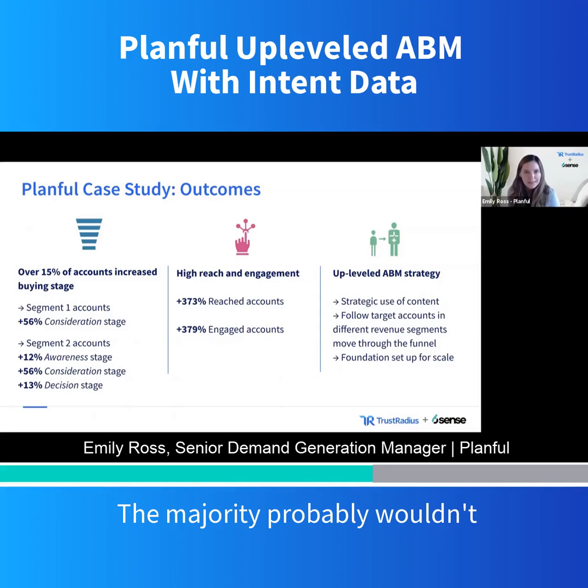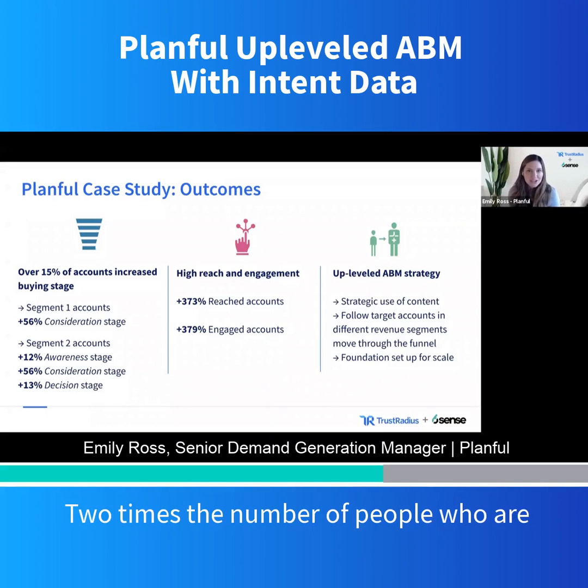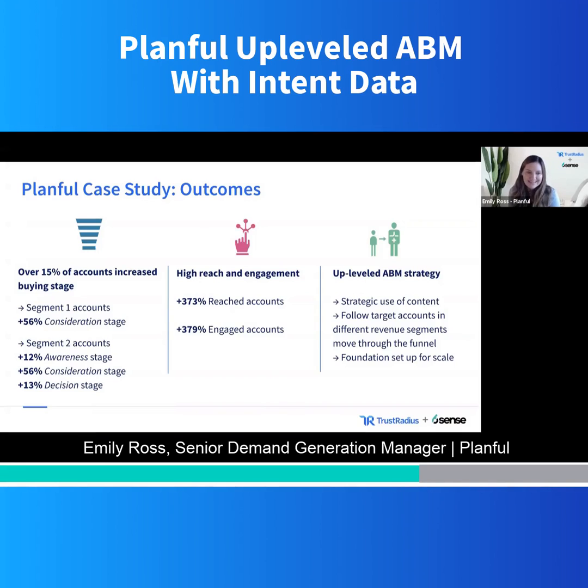The majority probably wouldn't click through an ad, but when we think about our view through rate, two times the number of people who were seeing these ads in these carefully crafted campaign tracks were more likely to land on our site than if we were positioning ads just for our target account list. So that was a really exciting finding for us, and we're excited to grow and layer on top of this effort.